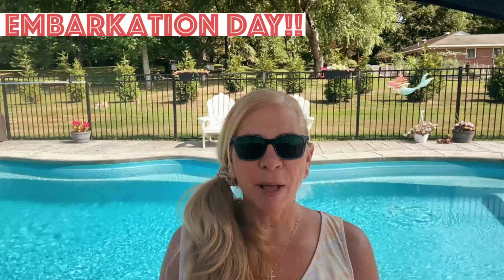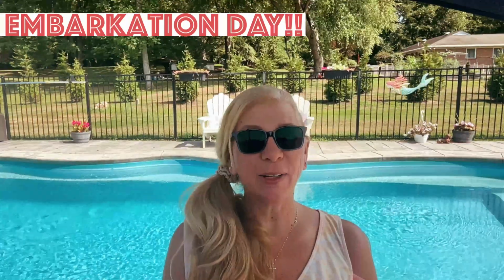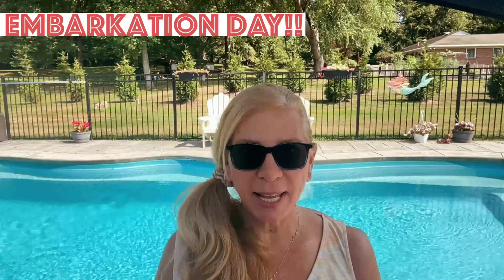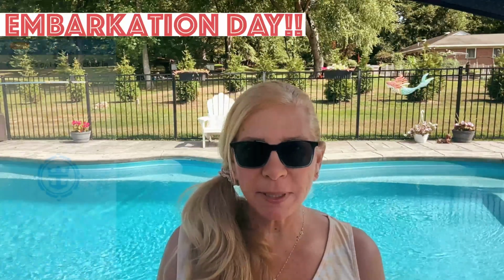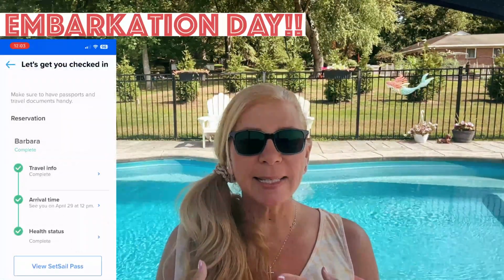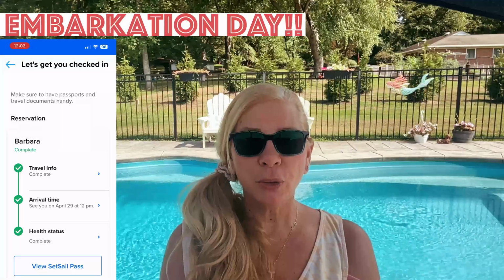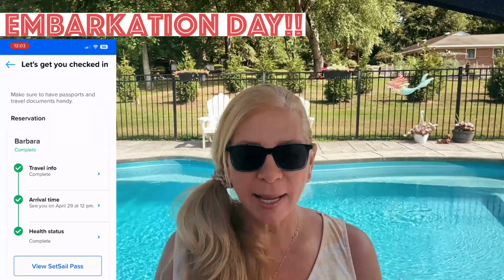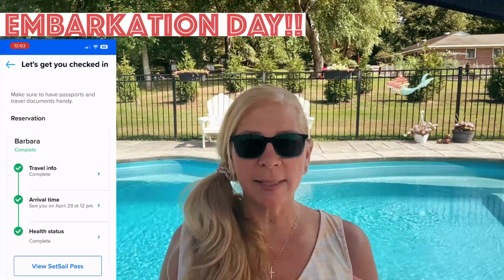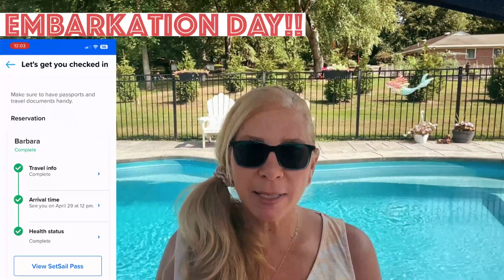Embarkation day. This is the time that the cruise ship is going to allow you to board the day you set sail. About 45 days before your sail date, check-in is going to open. So you're able to log into their website or their app and select the time for you to arrive at the ship. In order for you to get the best time that works for you and your travel plans, you want to do this as soon as possible.